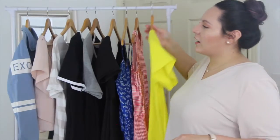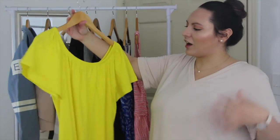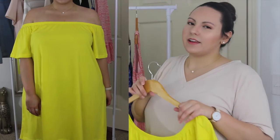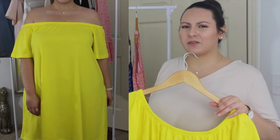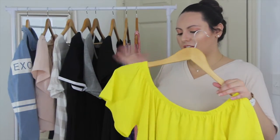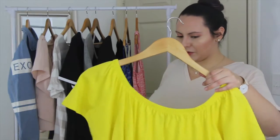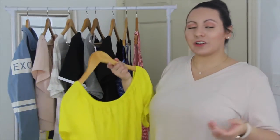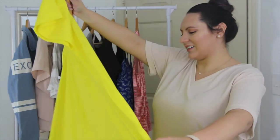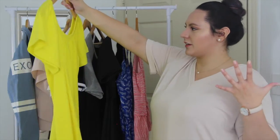So another dress that I got off of ASOS is this very beautiful, vibrant, yellow off-the-shoulder dress. And as you can see, this one I kind of feel is a bit big on me, but it's still very comfortable. So to run around, do errands, that kind of thing, I don't mind it being a bit looser on me. But of course, you're welcome to leave your opinions down below. But I don't think I'm gonna be returning it. I still think it's very comfortable.